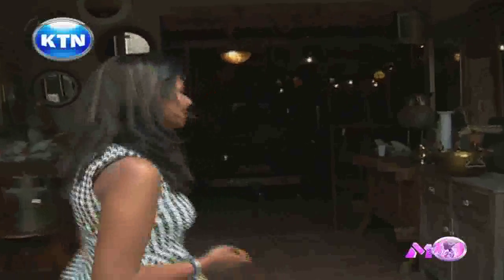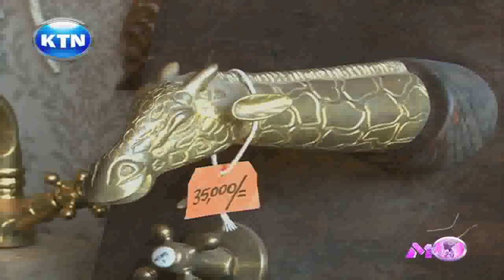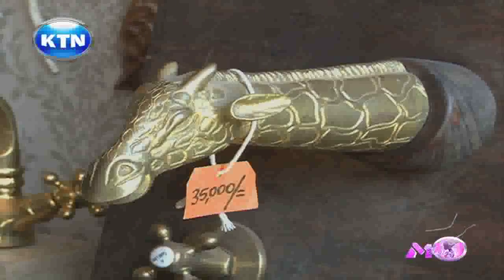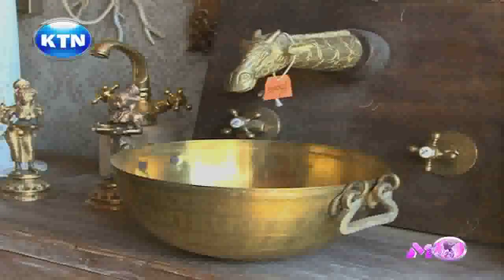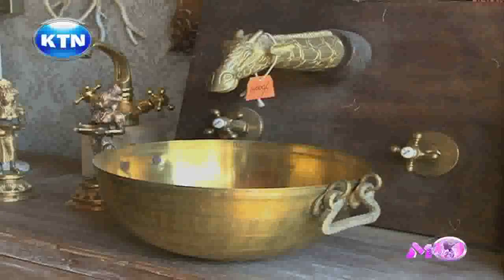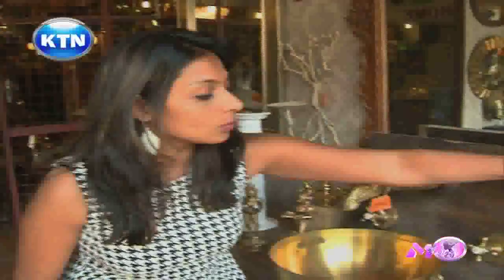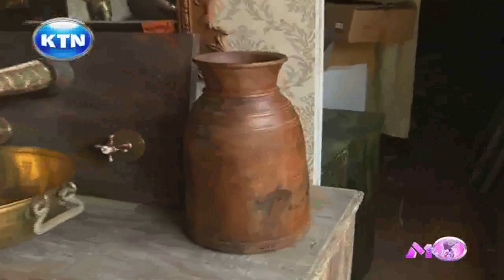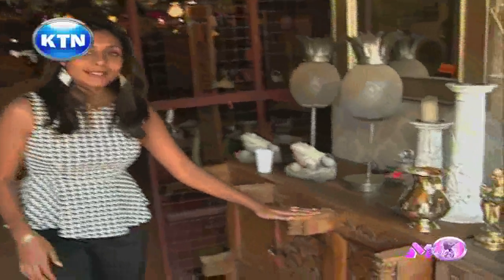Welcome inside. We have a self-designed brass giraffe tap. It comes with hot and cold with an old brass basin, so this can be a great, unique wash basin. Here we have this old wooden pot. Again, this is teak wood from India, a great aesthetic to put flowers inside instead of the newer stuff that we get now. This piece is a spice cabinet.